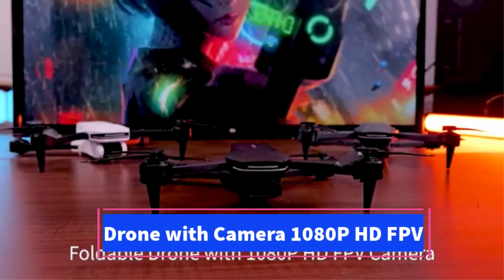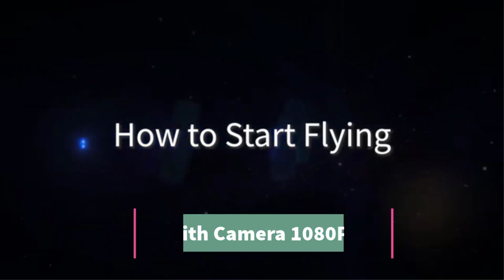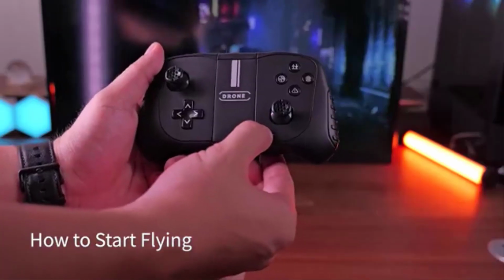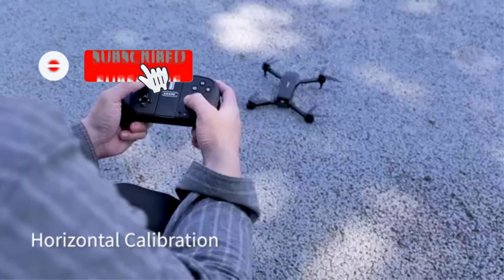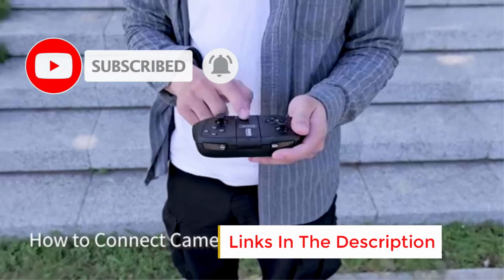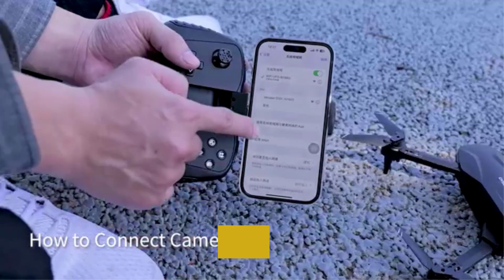Number 1. Drone with Camera 1080p HD FPV. The Drone with Camera 1080p HD FPV is a beginner-friendly quadcopter designed for kids and adults alike. It features a 1080p HD camera with FPV, first-person view, transmission, allowing users to enjoy real-time video streaming and capture high-quality photos and videos during flights.